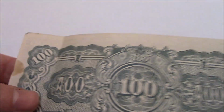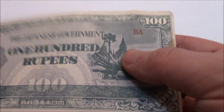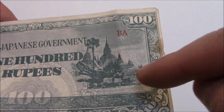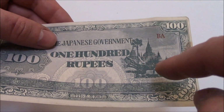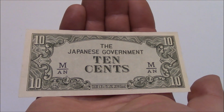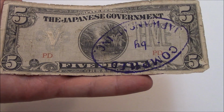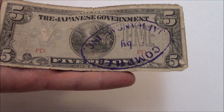There's some staining over there. Otherwise, it's in pretty good condition. There's a temple here, right on the right of the note. This is from 1942. I talk about where this one looks like it was really used a lot. So this must have been early in the occupation.